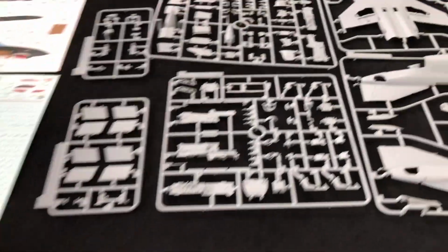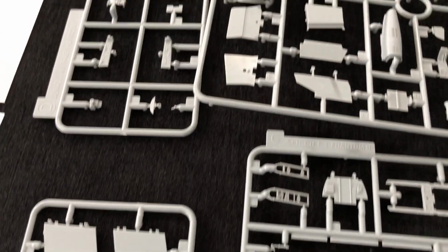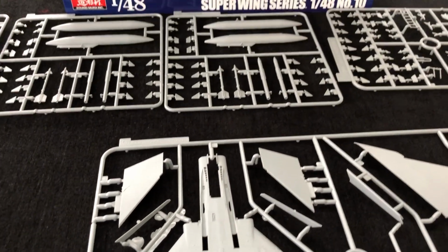I'm going to shut up now, leave you to just look at some of the parts again as I kind of cruise over them. And if I were you, I would simply buy this kit. It's an absolute stunner. That is the Zoukei Mura F-4E Early Phantom 2.